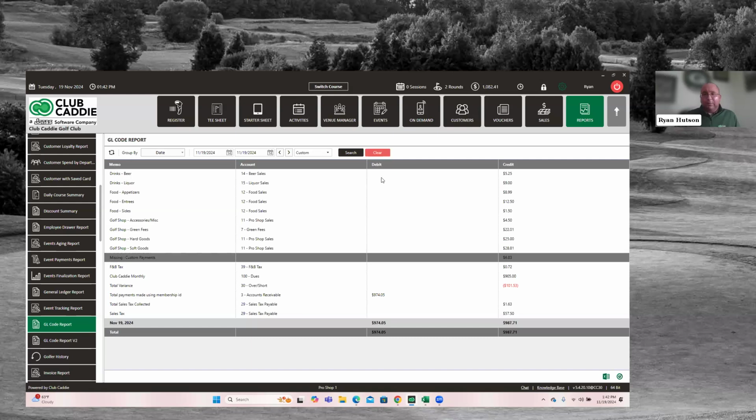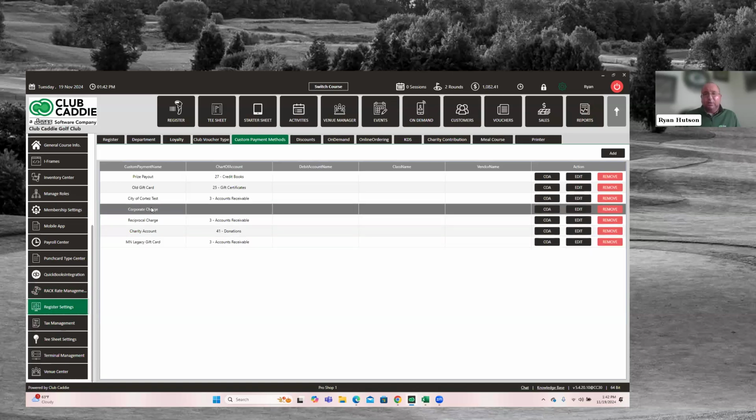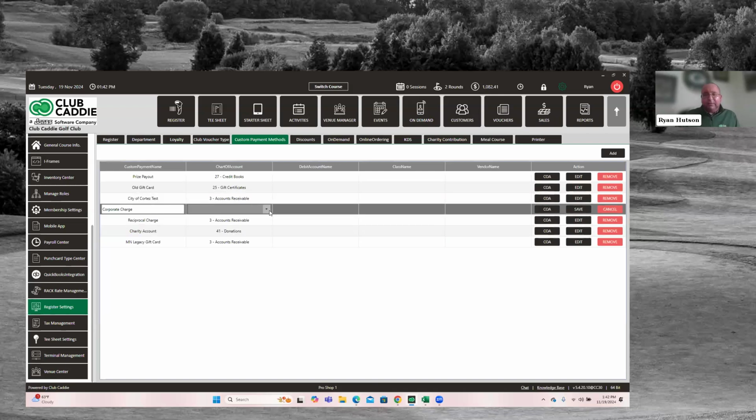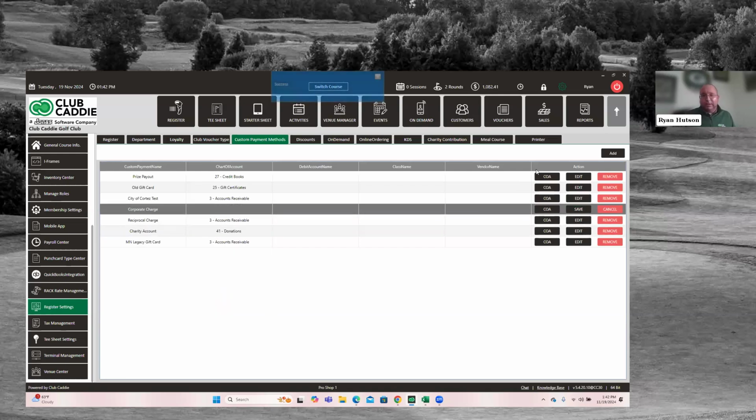So I would want to go back to settings, to go to register settings, and then here, corporate charge, we would want to click on edit. And then, for example, we want to assign a GL account there.